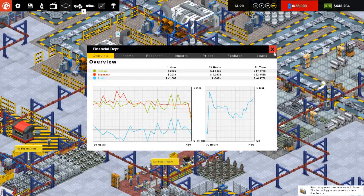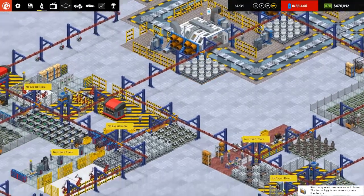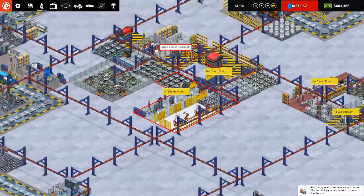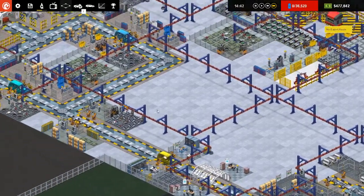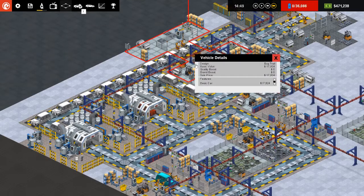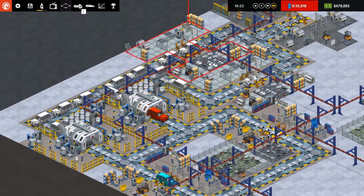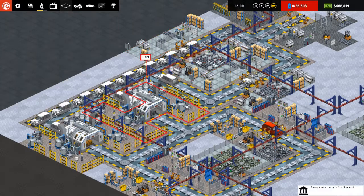What are we doing money-wise? Minus 1,000. Heater, I've just done that. Maybe my vehicles are ready. Right, where's the... Getting any vehicles out here? Come on. This has got a serious problem, it says. They need to be much quicker at what they're doing.